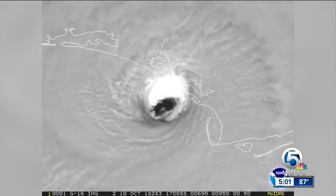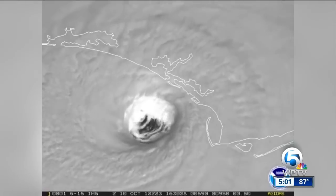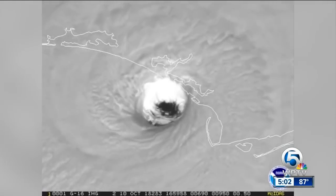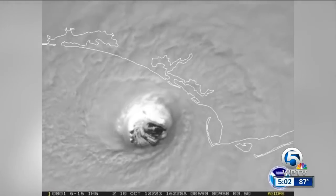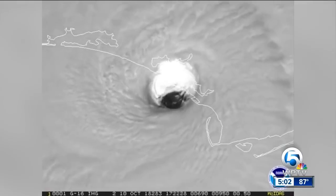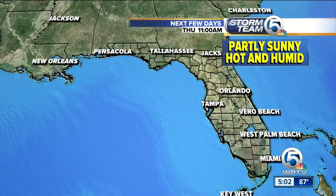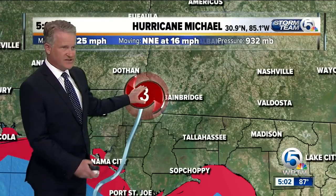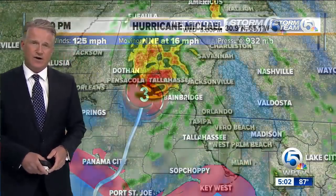A strong Category 4. This is that new GOES-16 satellite that went up about a year and a half, 2 years ago now, and it gives us amazing imagery, and you can look right down in that eye, all the way down in toward Mexico Beach, just to the east of Panama City as that made landfall. Now that is about 1:30 this afternoon. So there's the storm track at this point. It's moving inland. We'll start to see improving weather conditions up into the Panhandle tonight.